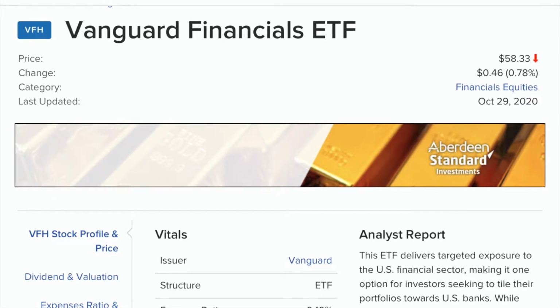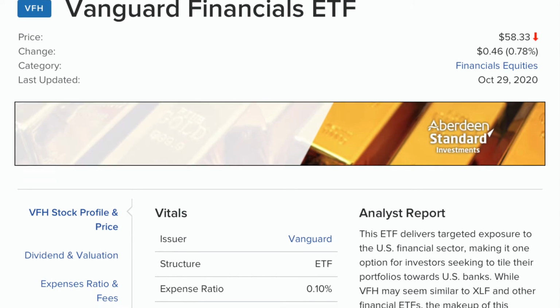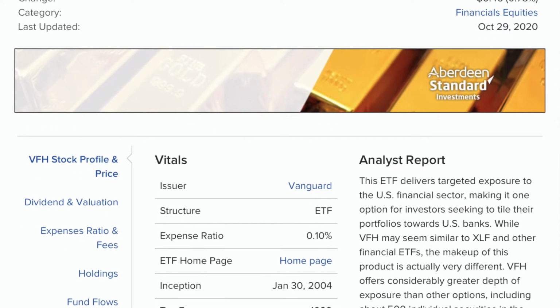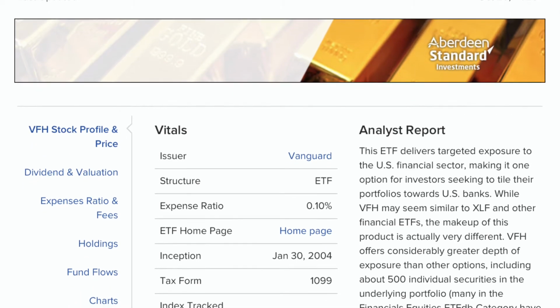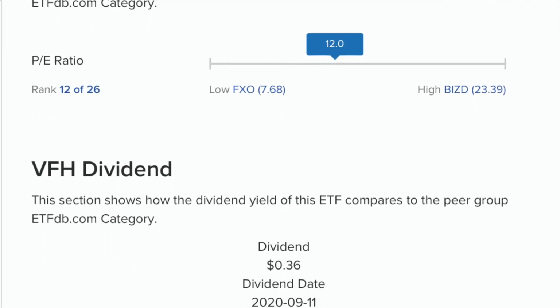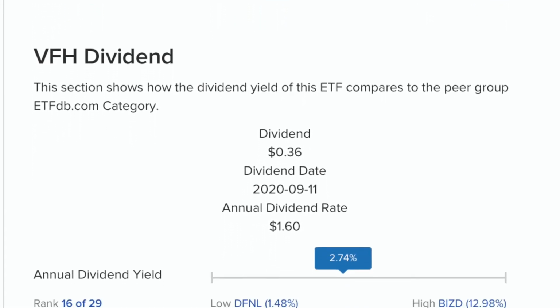The second we're going to look at is the Vanguard Financials ETF, ticker symbol VFH. As always, fees are important for me. This one has a nice low expense ratio of 0.10, so 10 basis points. It's the second largest ETF for financial sectors by daily trade volume. Looking at the valuation of VFH, it's got a really nice low PE ratio of 12.0 and a dividend of $1.60 annually, which breaks down to a 2.74% dividend yield.